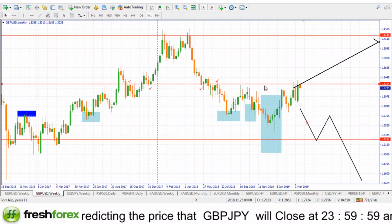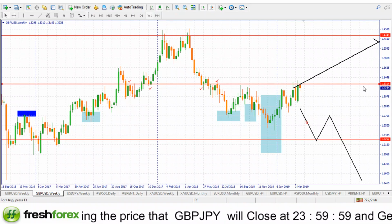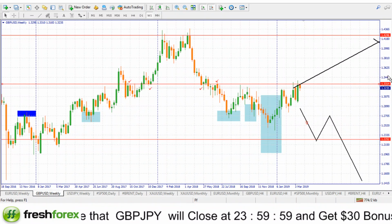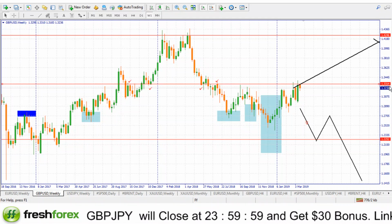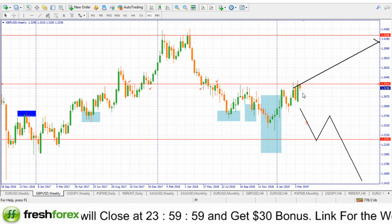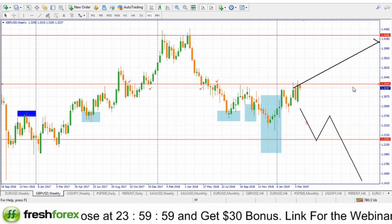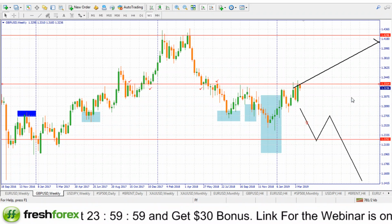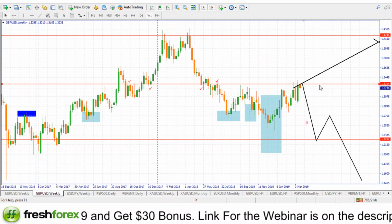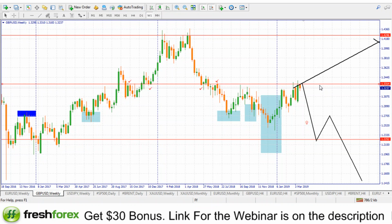So even on this one currently, while the price is below 1.3314, this is a sell. The monthly chart is showing us a very good buy, but there's a level here which has to be broken first before the price can proceed upwards, and that level is 1.3314. Let price clearly close beyond this level, that is by the end of this week.